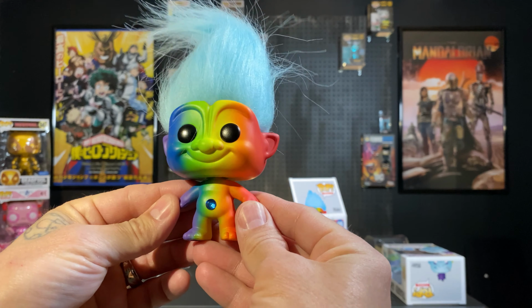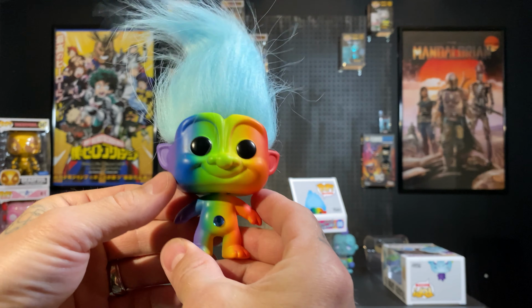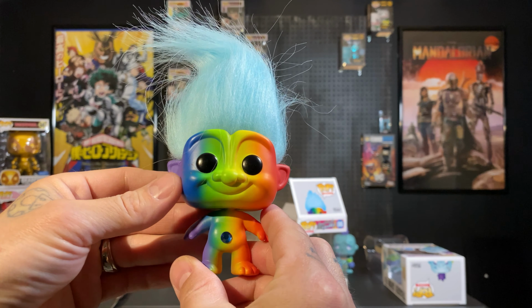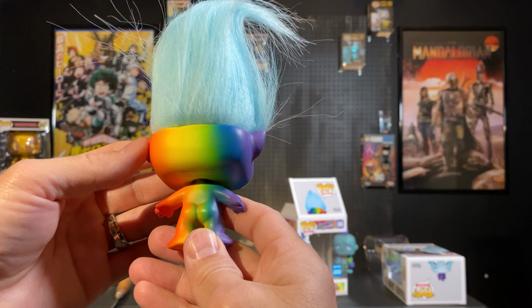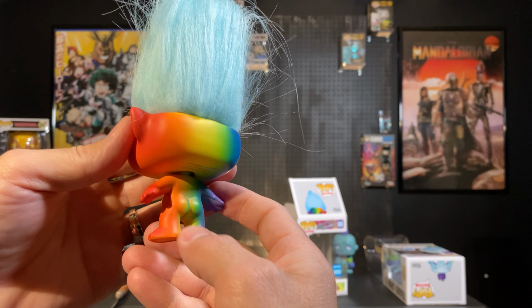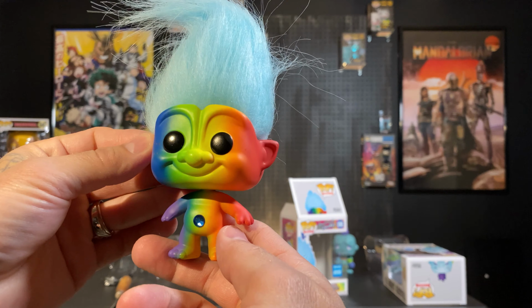So as we know, I am going after this whole collection, and I don't have the 10-inch. There's a little mess up right here at his eye. Well, I can live with it. It's not a deal breaker for me. Just looks like somebody scuffed it up a little bit. They got his little bottom back there exposed. I mean, these things are just super awesome. Got the little blue diamond.